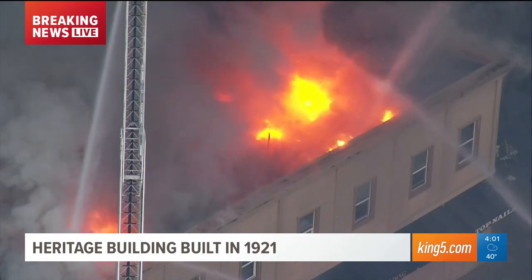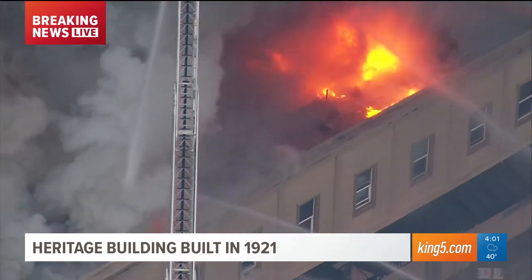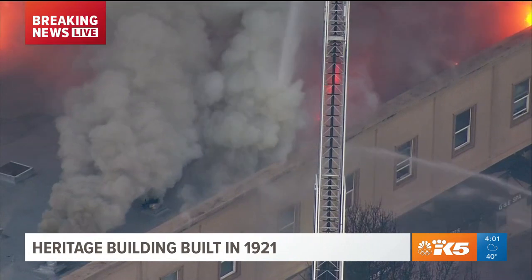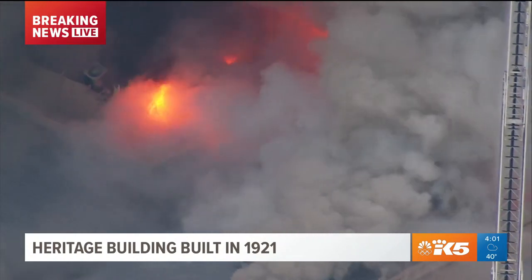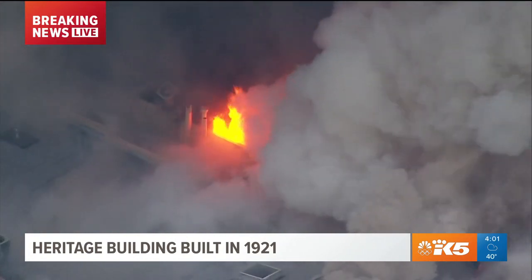This is right in the heart of downtown Auburn. So if you're familiar with that area, you've probably driven by this building many times. And just take a look. This active scene happening, and again, reminding you, this is a building that's mixed use. You've got some retail buildings, you've got some apartments. A lot of people rely on this building, live in this building, and again, right in the heart of downtown Auburn. We have crews on the way.